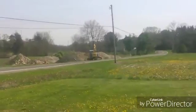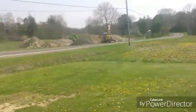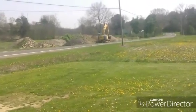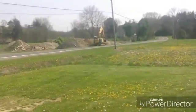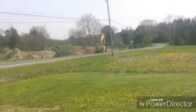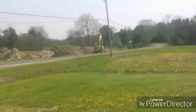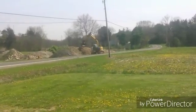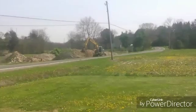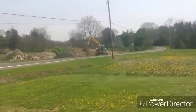Actually, where we're taking this dirt we're selling is just about half a mile down the road here. We did a job where we had three loads extra, and instead of dumping them here, we dumped them straight at this guy's house when we hauled them out.